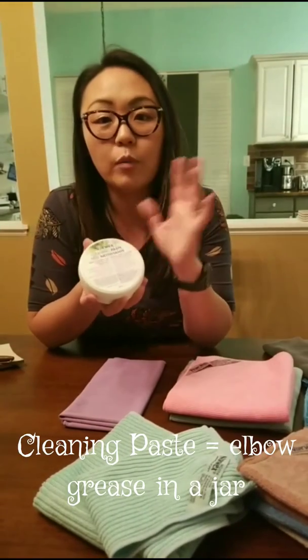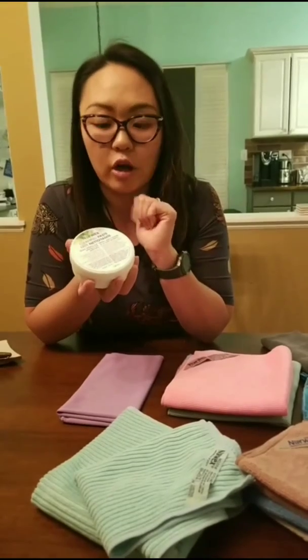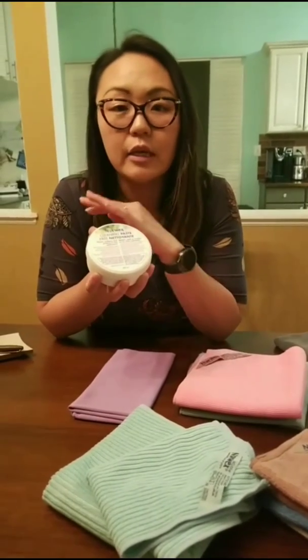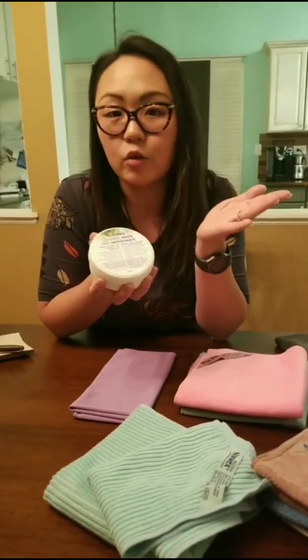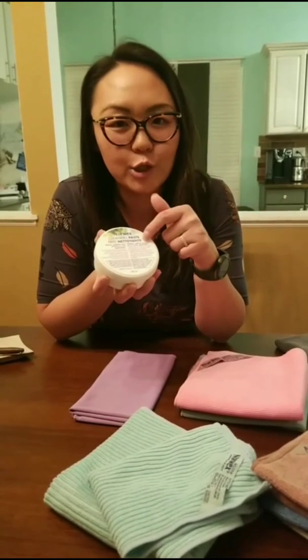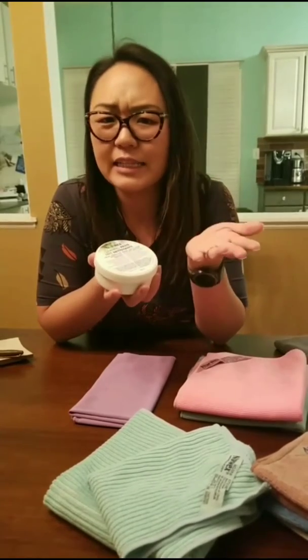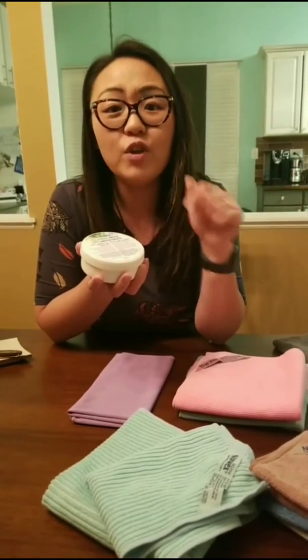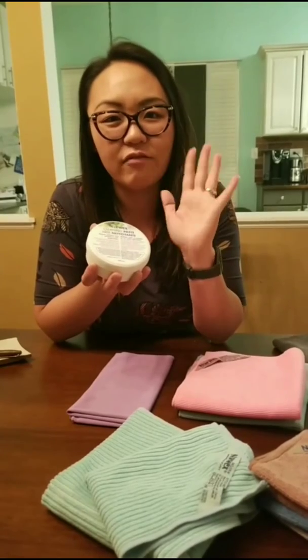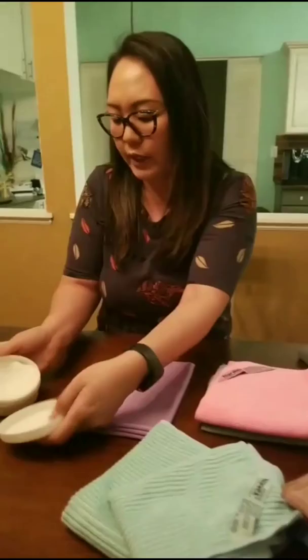Now the next product I'm gonna share with you is our amazing cleaning paste. I will post some pictures so you guys can see, but this is our elbow grease in a jar. This cleaning paste can remove anything you can imagine. Scuff marks on walls, even whites on tennis shoes, bottoms of pots and pans, stainless steel sinks, even your oven. I can clean your oven in 5 minutes using this product. Isn't that amazing? So let me just show you how easy that is.